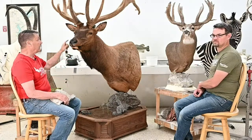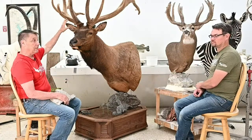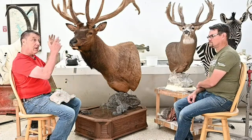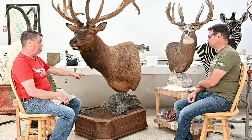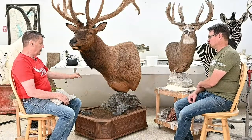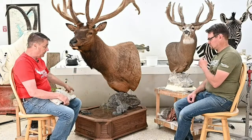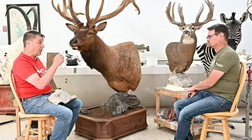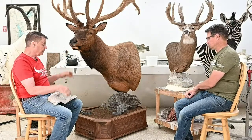So to deliver this, we're gonna take the antlers off. They'll lay safely in the truck or trailer. The elk will slide off because it's got a pipe into the big rock. And then the rail comes off of this nice walnut base that we have down here. That rail will come off once the elk is out of there.